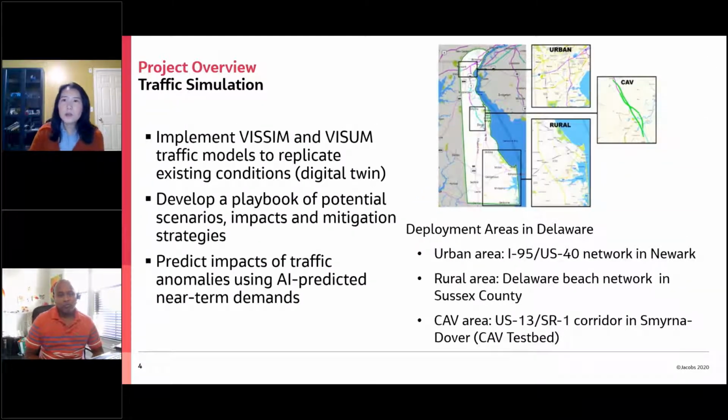So what is the scope of simulation for this project? We selected 3 different mini case studies within this project. One is focusing on an urban area near Newark, which is going to look at things like recurring congestion, traffic, AM and PM peak periods, regular congestion-related issues. We had a rural area, in the Delaware Beach area in Sussex County, which is going to focus more on special events and the surge in traffic, especially during summer, where there's a lot of beach activity and weekend traffic. So those kinds of situations.